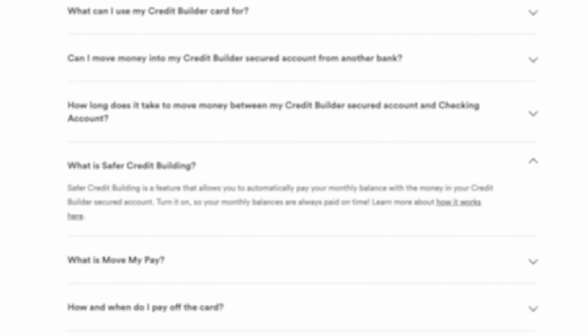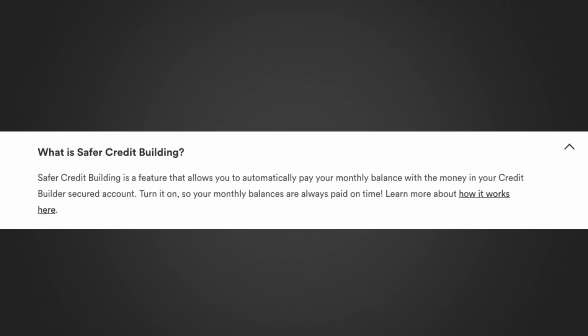And you can also turn on a safer credit building feature that will automatically pay your balance with the money that's in your credit builder account. While this is a great product and service for people who are in the situation of trying to rebuild their credit, there are not a lot of other companies that offer something similar to this. So this is a really great feature, and you're probably not going to find this in a lot of other places.